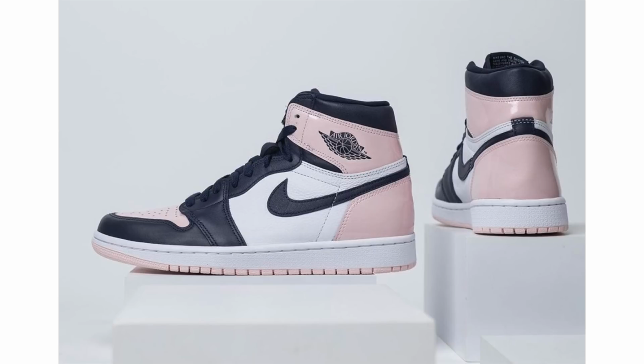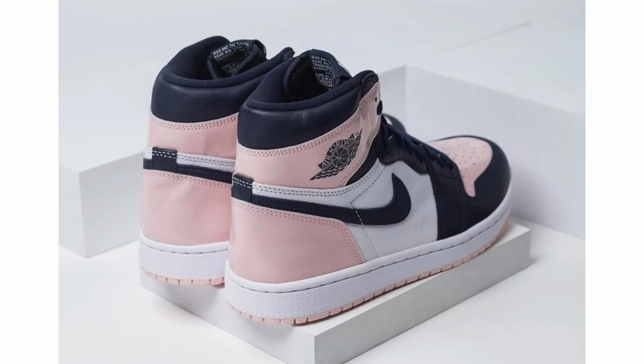Now, although it's not black, that's obsidian. In certain photos, and I'm sure in certain lighting, they'll actually look black. And also, the last touch on this shoe is a pink mark on the outsole, which represents stepping in bubblegum. As of now, the release date is December 22nd, and the retail price will be $170.